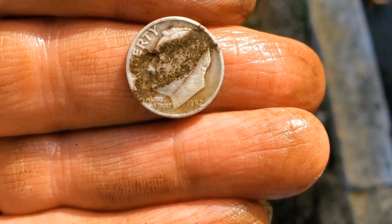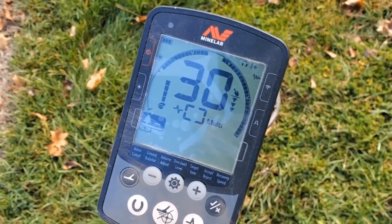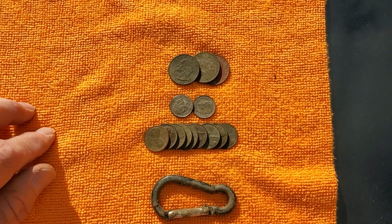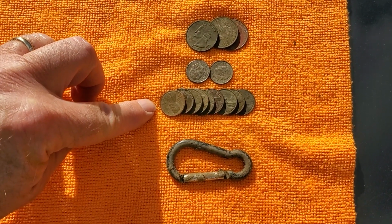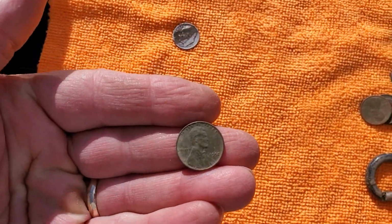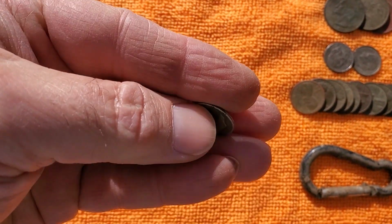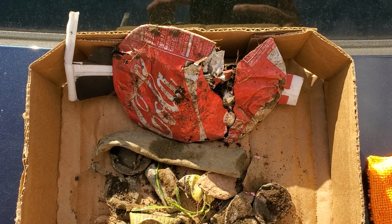Let's continue on. Now in the plug, we have a decent quarter signal. Let's see what we got. Yeah, it's definitely a quarter. It's a steak quarter. This is the wrap up from my hunt today. I got 3 quarters, 2 dimes, a stack of copper pennies, a key holder, and the best finds. Found a wheat cent, and a 1952 silver dime. And this is all the trash that I dug today.